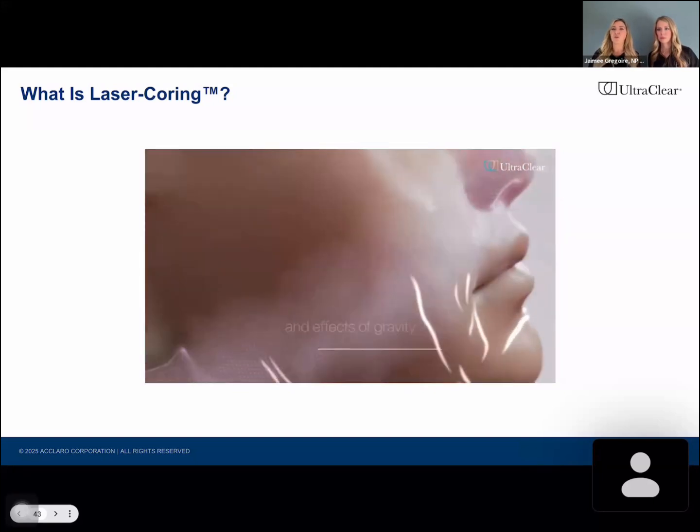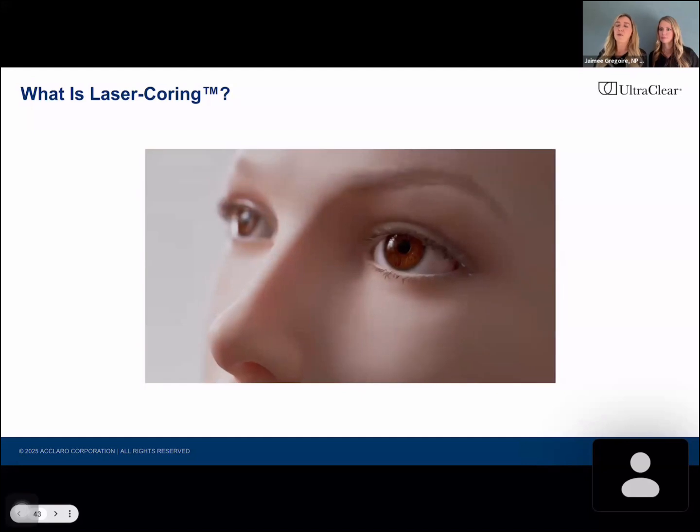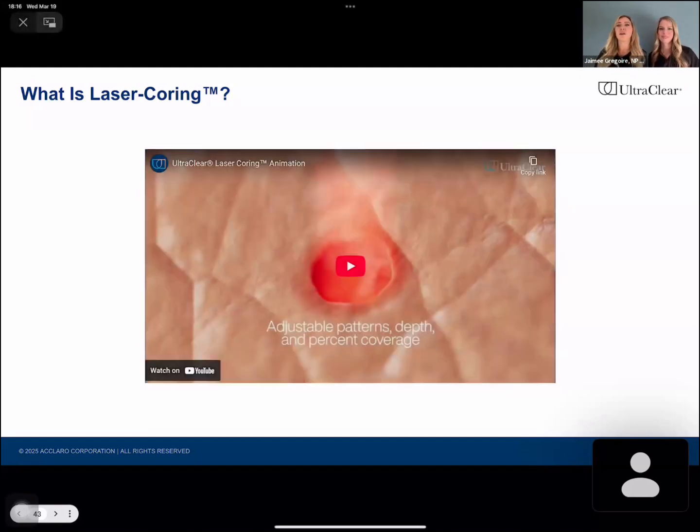But the results are going to be the closest thing that I have seen on the market to a facelift without a facelift. I'm not saying it's replacing a facelift, but man, have we gotten pretty close as far as restoring some amazing faces and necks. So we will show you what that looks like.